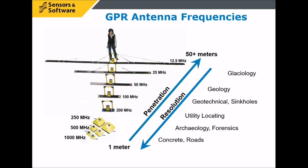Here's a slide showing the GPR antennas manufactured by Sensors and Software. We make GPR antennas with center frequencies from 12.5 megahertz on the low end to 1,000 megahertz on the high end. We make a variety of antennas because, as many of you know, low frequency antennas provide a greater depth of penetration, but with less resolution, while high frequency antennas provide greater resolution, but with less penetration.